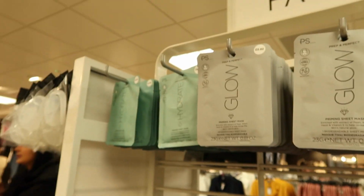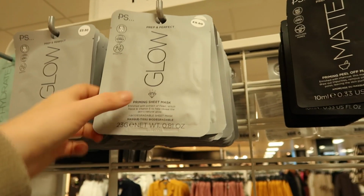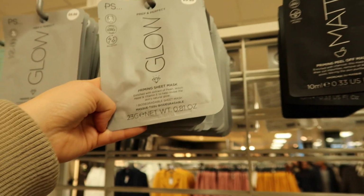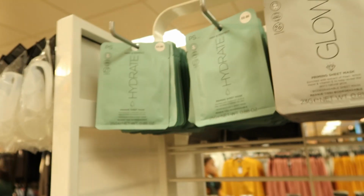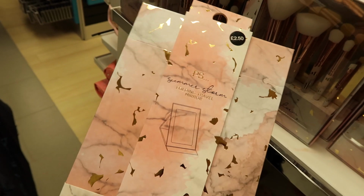I'm gonna get a face mask for tonight. These ones are only 80p, so I'm gonna try them. They're like those sheet masks. This one says glow, so I feel like I need that. And then Mum's going for, is it a hydrate one you've got in there? Yeah, that hydrate one. This is so nice, £2.50 for like a fold-up travel mirror, and it's so light as well.